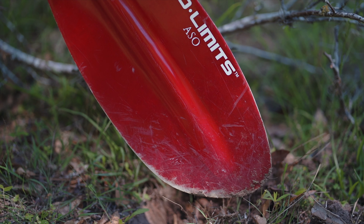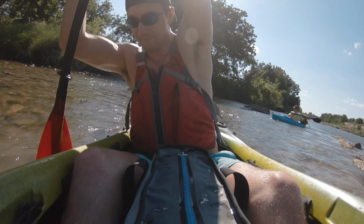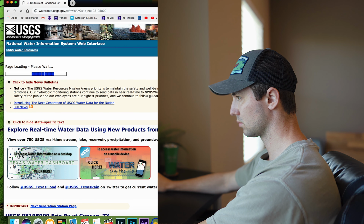I've since switched to carbon fiber, an RPC3 paddle, but this one I'll bring with me if I know it's going to be super skinny and I'm going to have to do a lot of pushing, or pulling, I guess you would just call it pulling. And then my final tip is to check the USGS flow rate gauges online. Most every river that you're going to be visiting should have these. This is a preventative step in the planning process. So if I look at a river and it's a flow rate that I know is going to suck, I will just not do it.